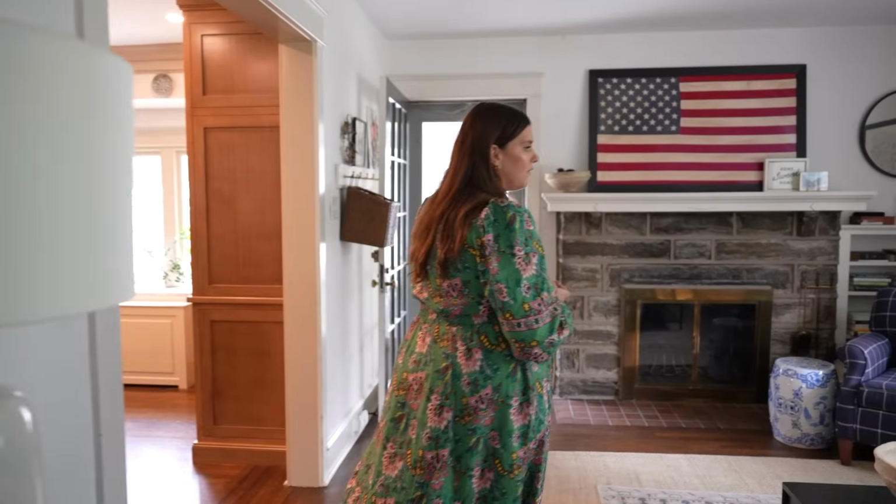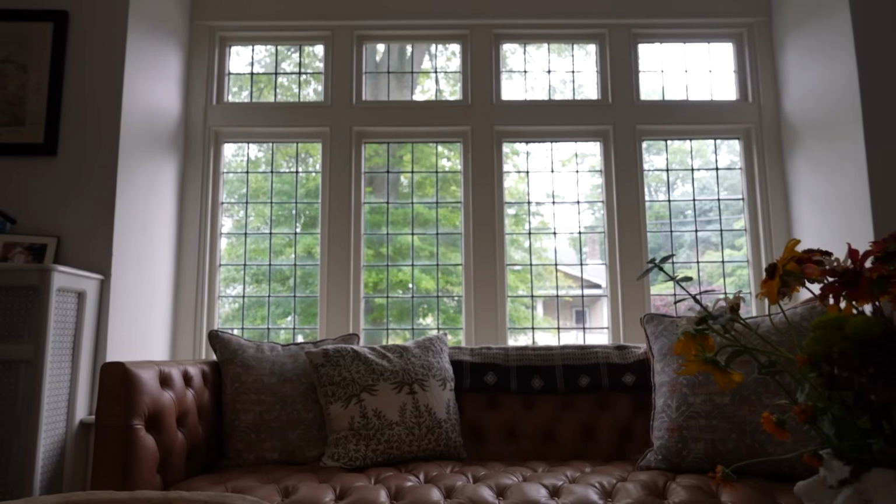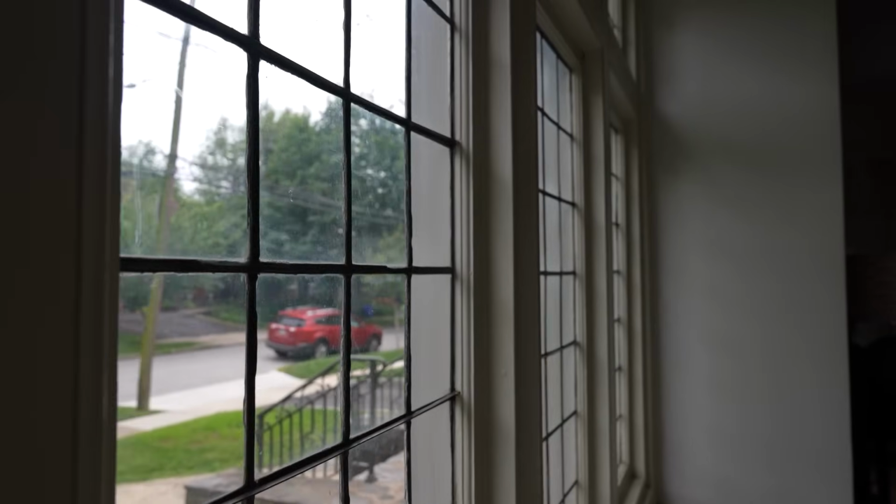Throughout the rest of the living room, these are the leaded windows that we love. They let in tons of light into the space. It really helps brighten the room. We don't have any overhead lighting in here, just some table lamps and floor lamps throughout the space. But really, I maybe put one on at night just to brighten it up. These windows are original to the house from 1920, and we never want to replace them.